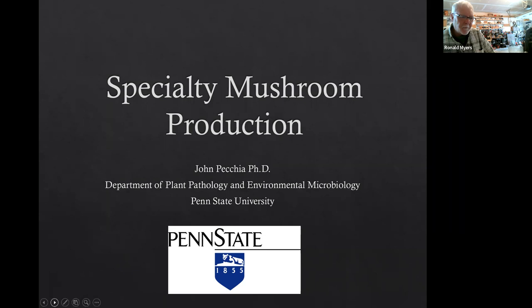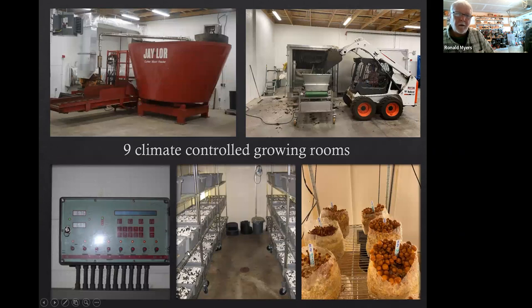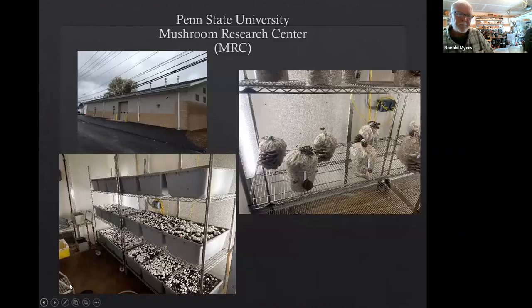And he shared some pretty interesting things going on with mushrooms, especially specialty mushrooms. Of course, these are the agaricus mushrooms, the bread and butter. I realized that he had this research center up at Penn State. Never heard of it before, but Dr. Petchy said, hey, you need to come up here. We got a mushroom research center, and we really devote most of our time now to specialty mushrooms.